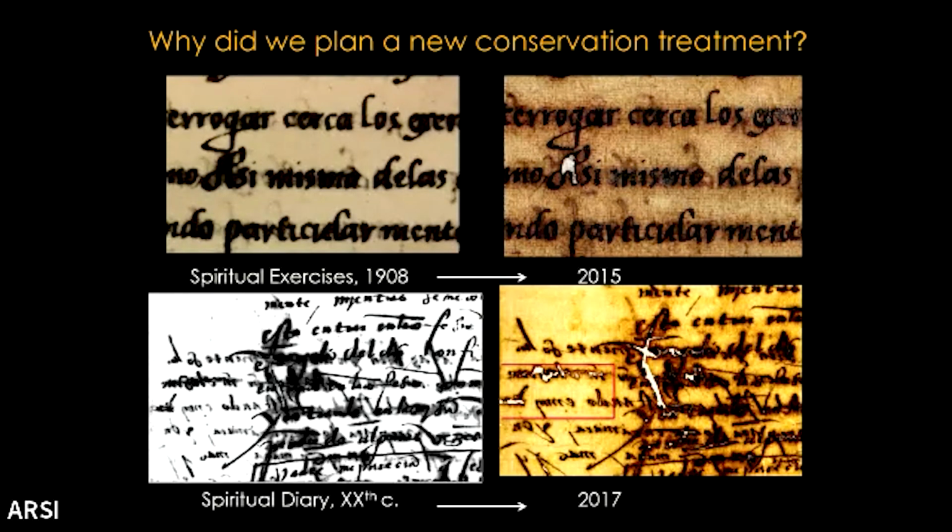In this slide, we can compare a photographic reproduction of the spiritual exercise made in 1908 with an image taken in 2015, the first two pictures, and the reproduction of a spiritual diary made in the first half of the 20th century with a picture taken before the last intervention in 2017. And we all can realize that the text condition had worsened. Finally, the silk, which was originally very transparent, was aged and yellowed.